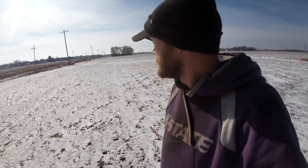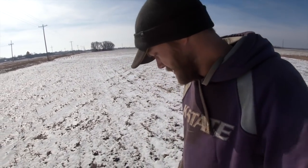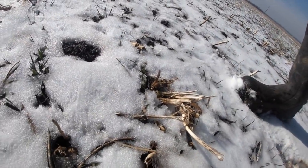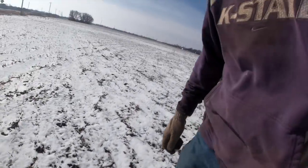So right now I'm starting in a wheat field, and we got a really nice rain and snow, really nice for the fields, especially the wheat, this past week, and you can see it's melting off today. So you can see the wheat growing there in the snow.